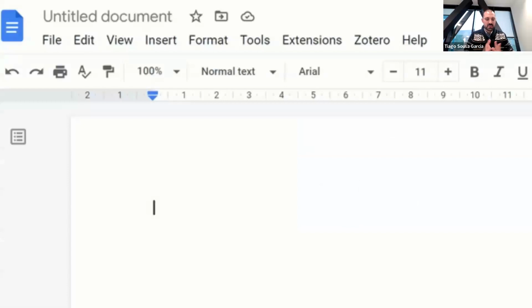So here's the problem, as Sarah introduced at the start. The problem that we started with was the blank page. We've all seen it, we've all experienced it, we've all dreaded it in some form or another.